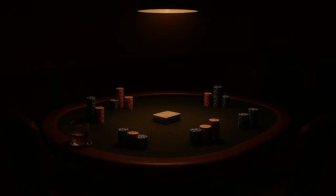By keeping the pot size manageable, you retain flexibility in your play and can make more informed decisions about whether to continue with your hand or to fold when faced with aggression.